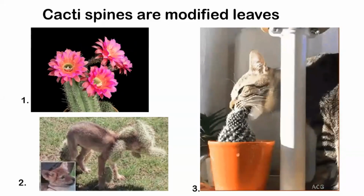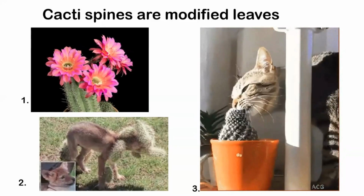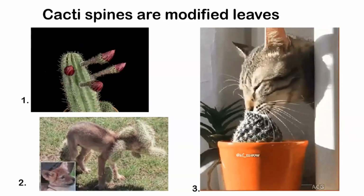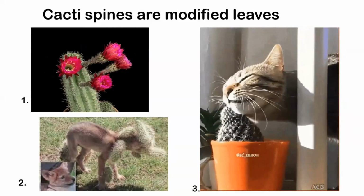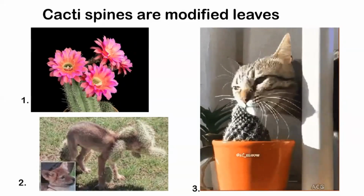Now picture number 3: if the spines aren't big enough for the animal, they're not going to keep that animal away. So this little house plant that somebody has growing, the cat is using it to scratch its cheeks and all. And you see it even gives it a little lick. So those little cactus spines were probably designed to keep smaller bugs and birds away, not big cats.